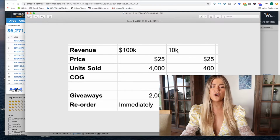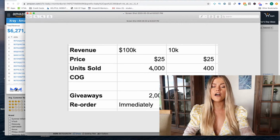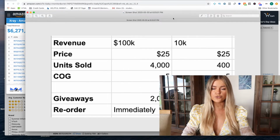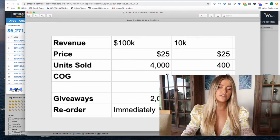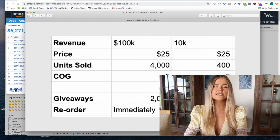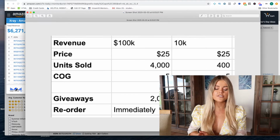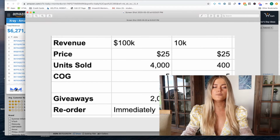Let's just say that these products are the exact selling price of $25 each, and of course to get $100,000 a month it has to sell 4,000 units, and to sell $10,000 a month worth of revenue you have to sell 400 units, right, versus 4,000 units. And let's say the cost of goods is $5, and I'm gonna include shipping in this just for simplicity purposes. Let's say to manufacture the products and to ship it out from China to your warehouse does cost you $5. So we're on an even playing field when it comes to sourcing the products, right?